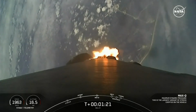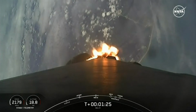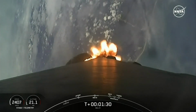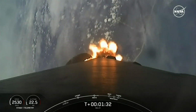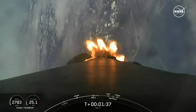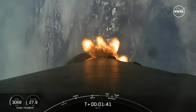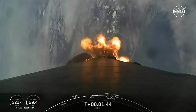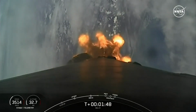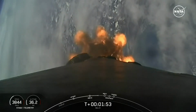Coming up next are 5 events which will happen in rapid succession: main engine cutoff, stage separation, second engine start, boost back burn start, and then fairing separation. Main engine cutoff, or MECO. Chill started. Good call out there. MECO is where all 9 M1D engines on the Falcon 9 first stage shut down. This is followed by stage separation, or the separation of the first and second stages of Falcon. A few seconds later, the Merlin vacuum engine on the second stage will ignite to boost Cygnus to low Earth orbit, and this is called out as Second Engine Start 1, or SES-1.